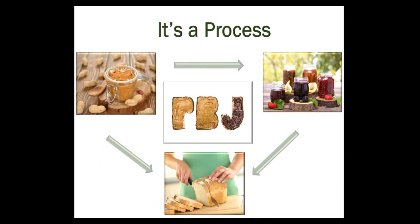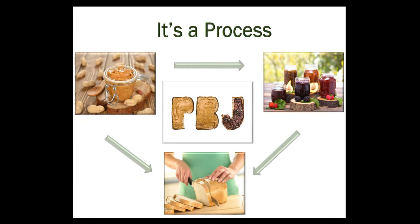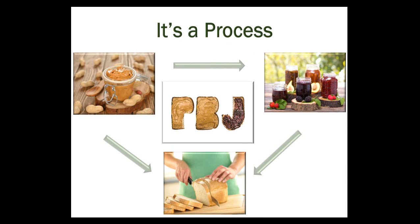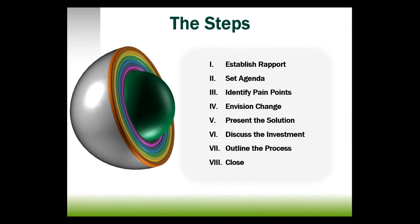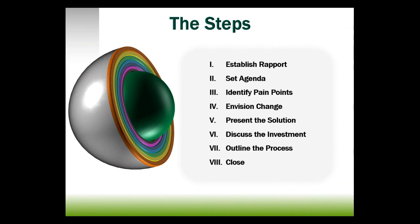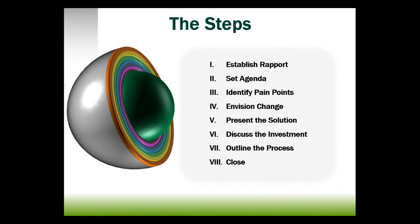So, the goal today is to introduce a helpful, non-cumbersome sales process designed specifically to help you turn your prospects into delighted BKE customers. Okay, great. So let's look at the steps. Tell you what, let's walk through each one of them quickly and then we'll set about exploring each in detail. So here we go. As we can see, establish rapport is going to be our step one.